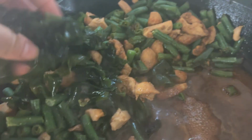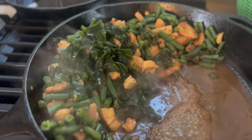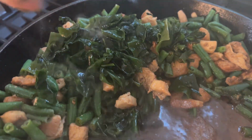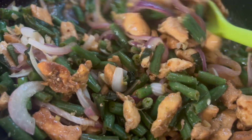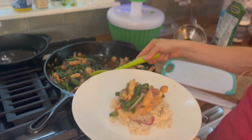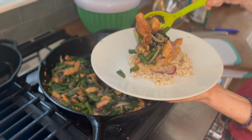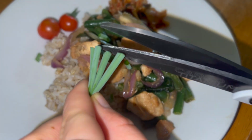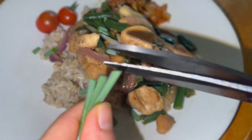I also added some wakame seaweed that I had soaked in cold water to rehydrate it. And yeah, just let that sauce get nice and thick and get it all coated around everything. Served it over the rice and then added in the eggplant and a little bit of chives from our garden.